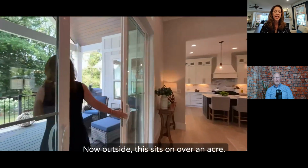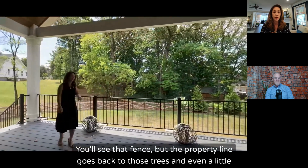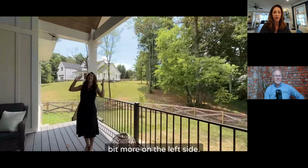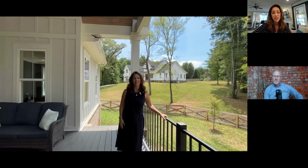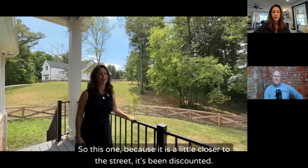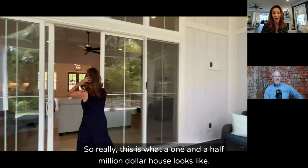Now, outside, that sits on over an acre. You'll see that fence, but the property line goes back to those trees and even a little bit more on the left side. That house behind there sold for 1.5 million. So this one, because it is a little closer to the street, it's been discounted, but it's really the same house. So really, this is what a $1.5 million house looks like.